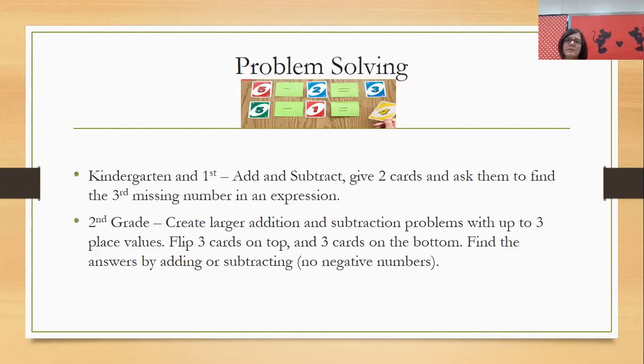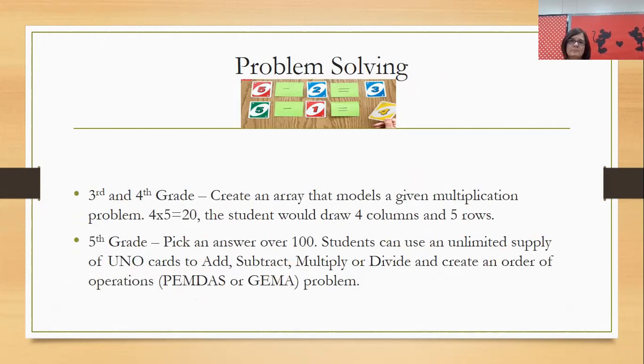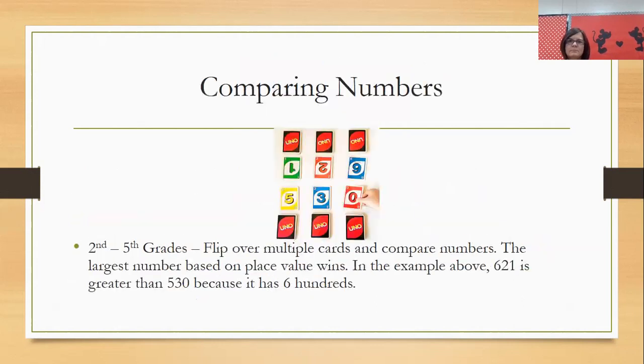And of course, we talked about those problem solving games where all you need is a sticky note or a couple of them and make your addition, subtraction, multiply, maybe division, and your equal sign. You can compare your numbers. Students can go up to 3, 4, 5, 6 digits depending on their grade level, and they can compare which one is greater.